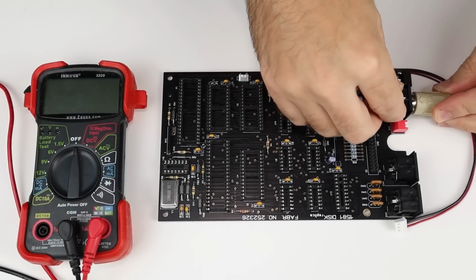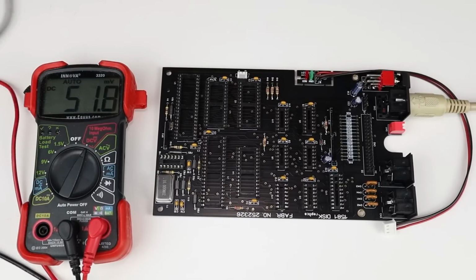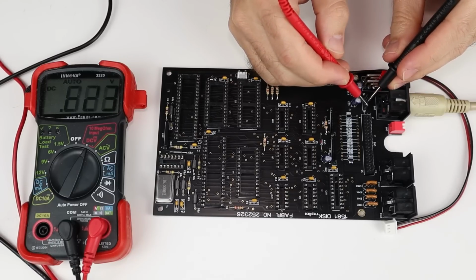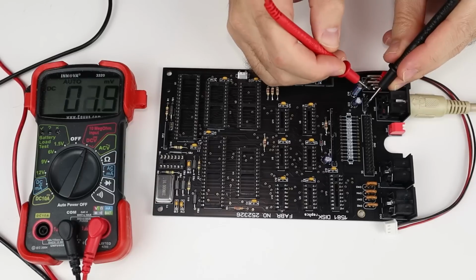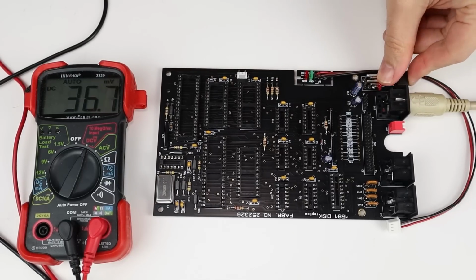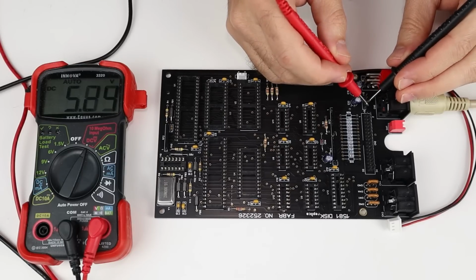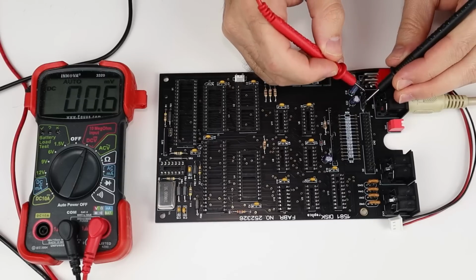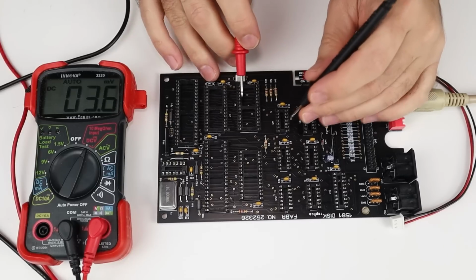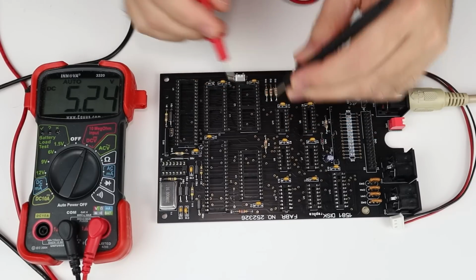Before I install any of the ICs, let me quickly test the board, just to ensure that nothing is shorted and the proper voltages are where they need to be. First, I'll test with the power switch in the off position to ensure that that's working correctly. This header provides 5 and 12 volts DC to the floppy drive. Alright, that's looking good. This checks out as well.